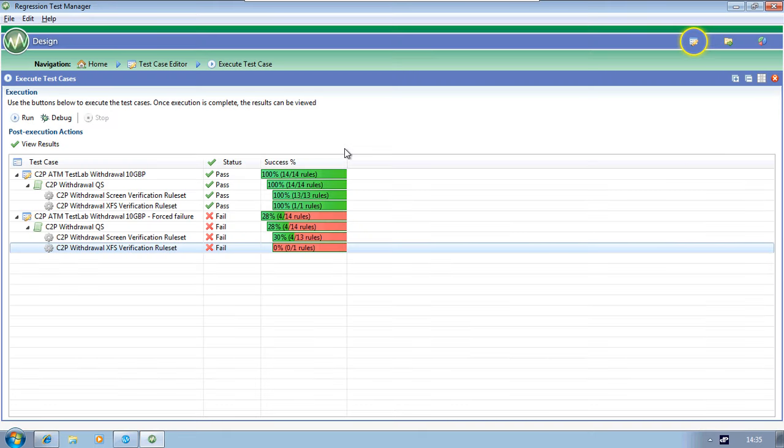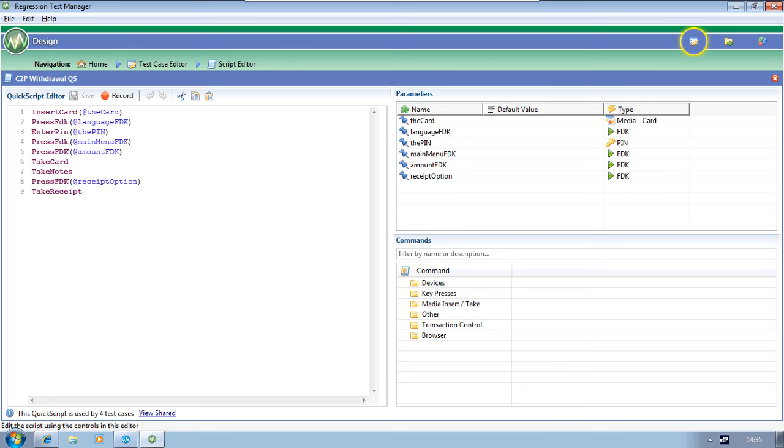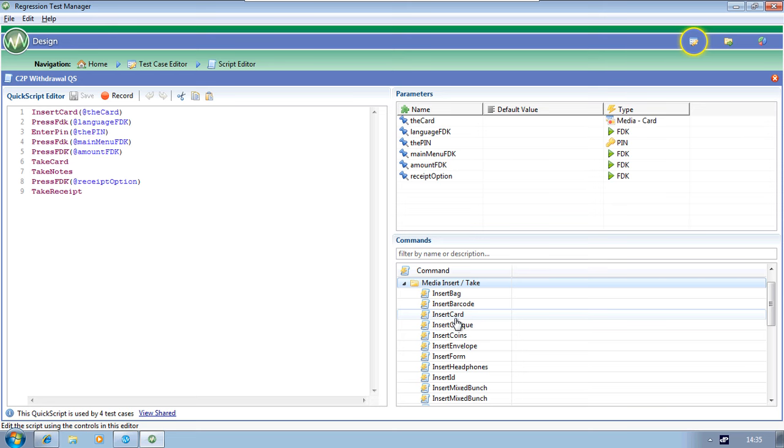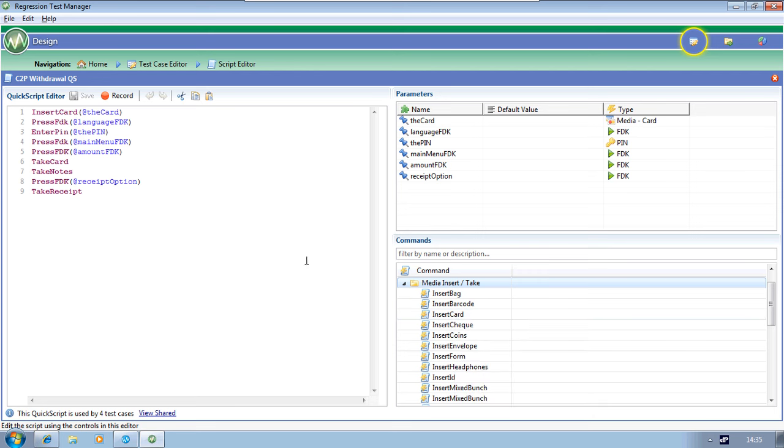Okay, so maybe if we've got any technical people on the call, let's just have a real quick look at the script that runs behind the scenes. It's really simple. It's written in our quick script language, and we have an API here that gives you details of each command. So you can write the script very easily, very quickly. If you want, you can even record scripts too. So I just hit record, and then I'll perform the transaction, and the script will be generated for me automatically. So we've got all sorts of cool things there about script sharing as well. So maybe I'll write one script, and then that will be shared across 100 withdrawal transactions, as an example. So that allows you to implement test cases very quickly.